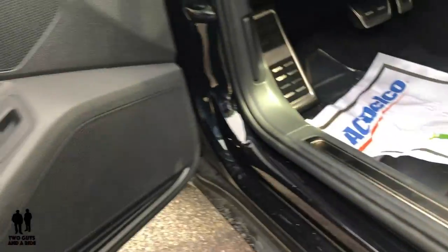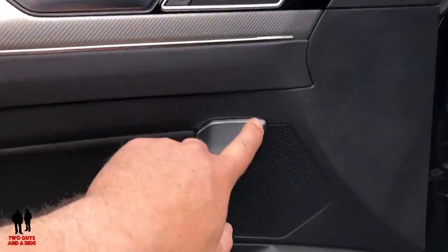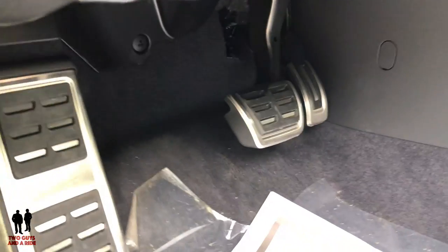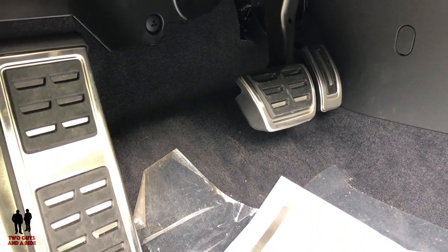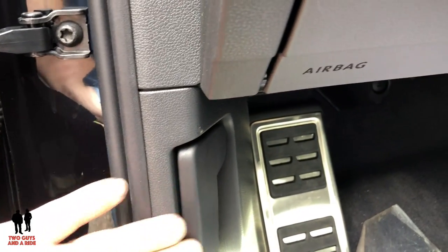You do have three speakers in the door. So you got one, two, and three. Coming down here, because it's the R-line, you do have different pedals that are mounted here for your brake and accelerator and your footrest. This is the front hood release.